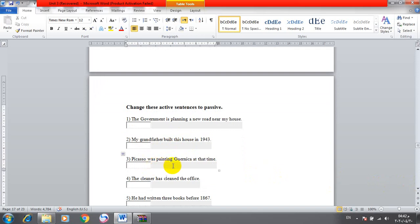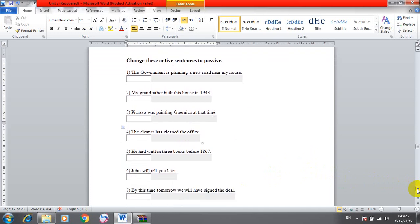Picasso was painting Guernica. لوحة اسمها Guernica. Guernica مفرد وده ماضي مستمر. يبقى Guernica was being painted. The cleaner has cleaned the office. Has cleaned مضارع تام. يبقى هنا the office has been cleaned. لأن عند التحويل المضارع التام للباسيف بجيب have أو has been زائد التصريف الثالث للفعل. هنا استخدمت has عشان the office مفرد. لكن لو كانت offices مكاتب يبقى هقول have been cleaned.